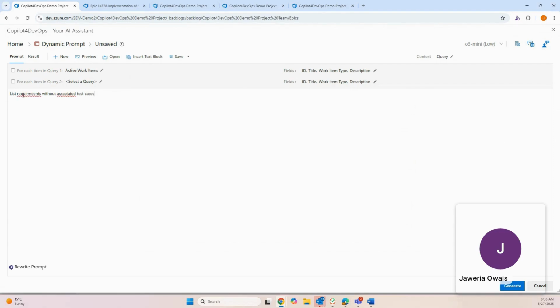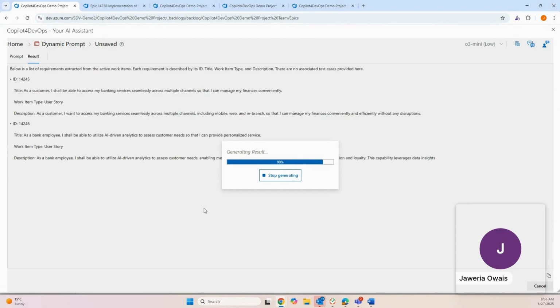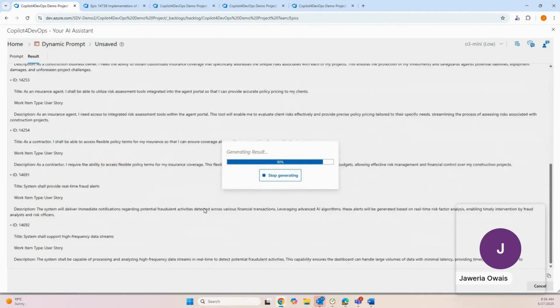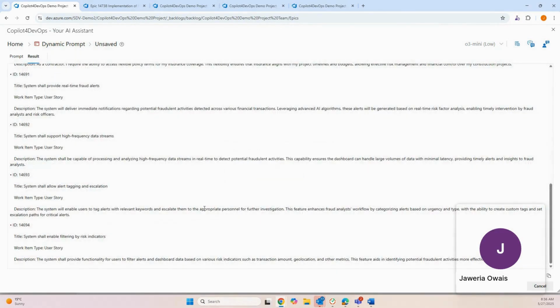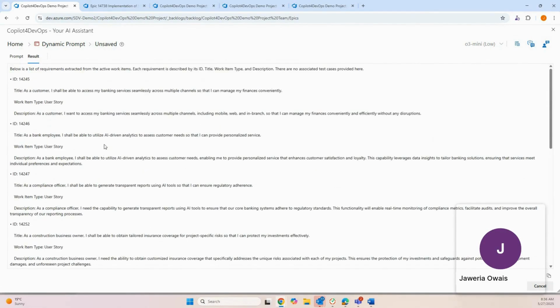I'll just fix this really quickly. And let's run the prompt. Just by giving a simple instruction, the system is now generating me a result. It will identify which user stories that are part of that query are missing test case scenarios. So here we have a report.